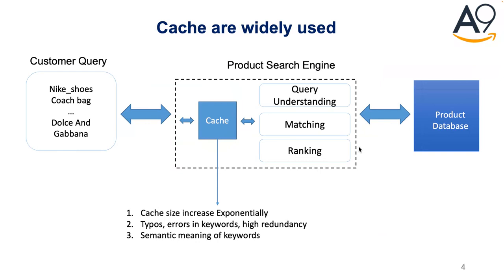There are also some challenges about the semantic meaning of the keywords. There may be very different keywords that have exactly the same semantic meaning. They should return exactly the same products, so all those types of keywords should appear only once inside the cache. So we know that the traditional cache has all these problems, and we have to fix this.